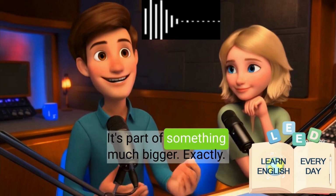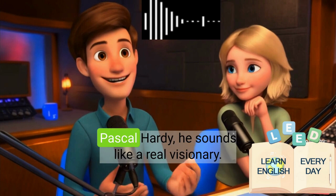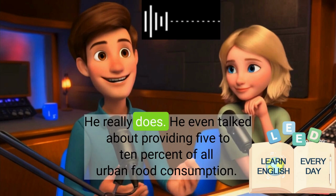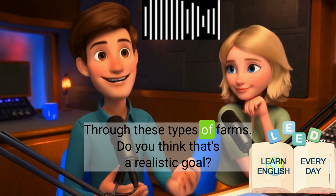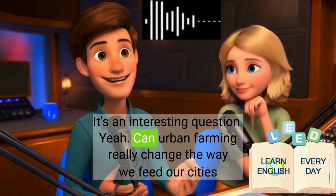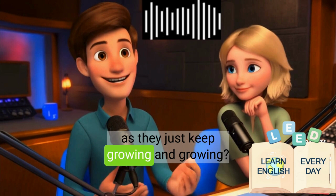It's part of something much bigger. Exactly. Much bigger. And the engineer behind it, Pascal Hardy, he sounds like a real visionary. He really does. He even talked about providing 5 to 10% of all urban food consumption through these types of farms. Do you think that's a realistic goal? It's an interesting question. Can urban farming really change the way we feed our cities as they just keep growing and growing?